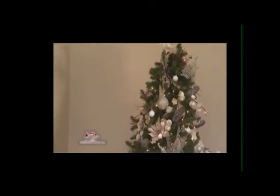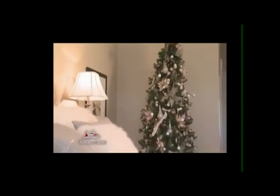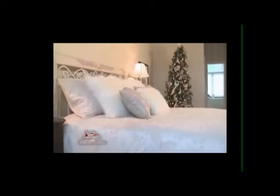The master bedroom has beautiful linens on the bed, so we decided just to emphasize those by adding some very large, furry, soft pillows. We also added a pillow to the chaise lounge. It has a beautiful fireplace, so we just put 2 beautiful deer on the fireplace mantle.